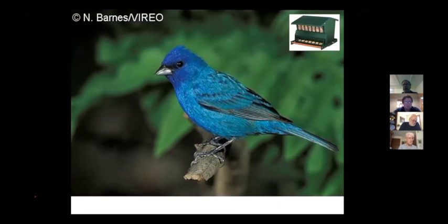Here's some eye candy for you to brighten your day. Hopefully you get to see one of these sometime. If you live near a power line corridor or a golf course, a place where there's a lot of mix of different heights of trees, you might find this. This is the indigo bunting. They do come to our feeders as well.